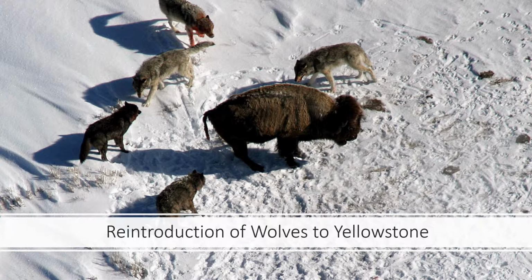When it comes to the ecology of Yellowstone and the greater Yellowstone ecosystem, a focus of this course will be wolves. We'll be taking a look at the reintroduction of wolves to the park in 1995 and the effects that this reintroduction has had on the wider ecosystem.